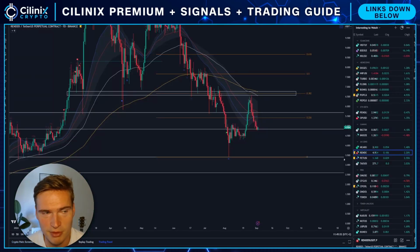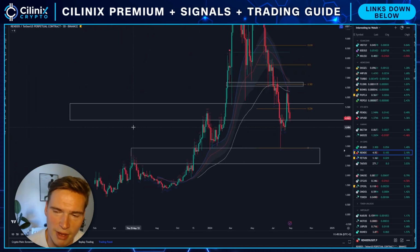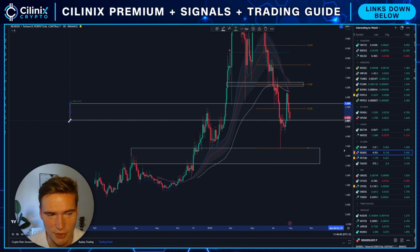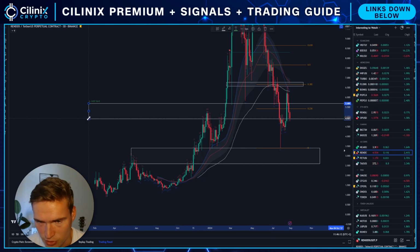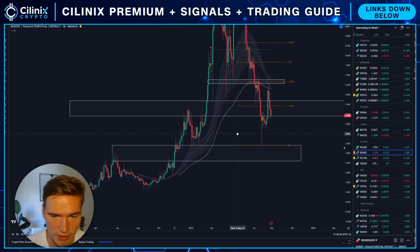So the big thing I want to talk about is the level right here around $5. Now, if you go back in history, the main key level we have right here is around 4.85. You could also say it goes all the way down to this level right here at 4.25. I disagree. I think the main support level we have is between 4.85 and $5, and even a little bit higher. So that is where we are right now.